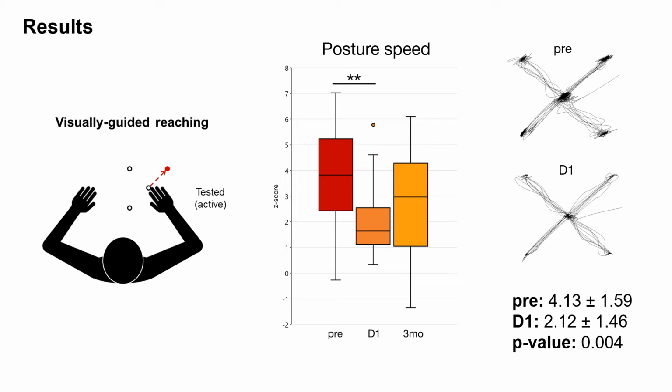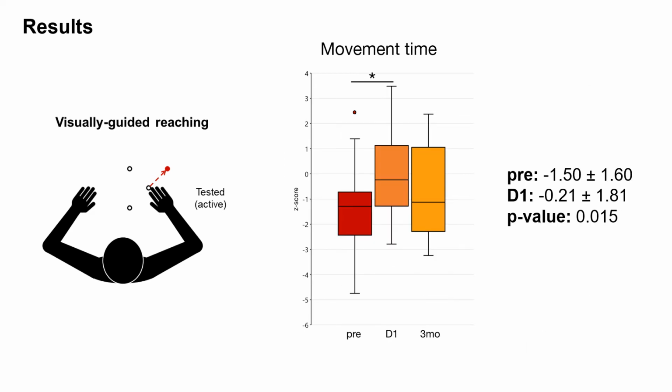On the right, you can see an example of a movement trace from a patient from pre to day 1. If you compare the two, then at the end of the movement, you can see the decrease in tremor. Movement time is the time the patient takes to complete the task. Movement time for the treated limb increased significantly following surgery.